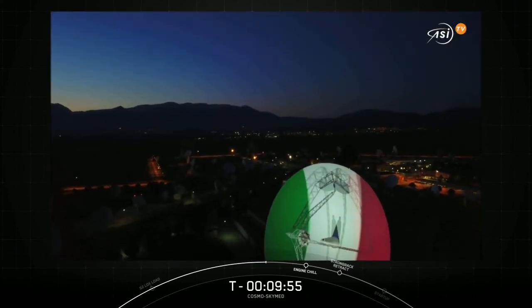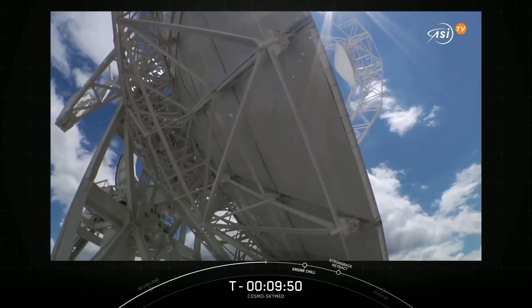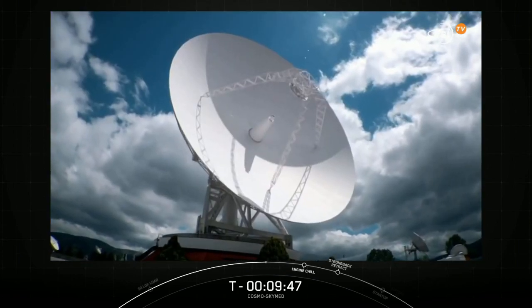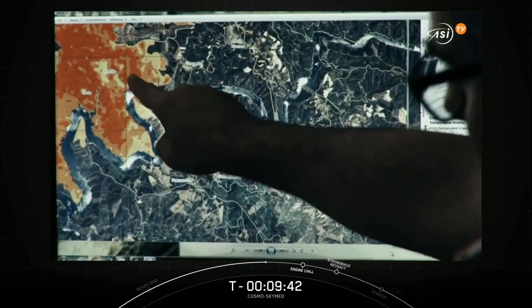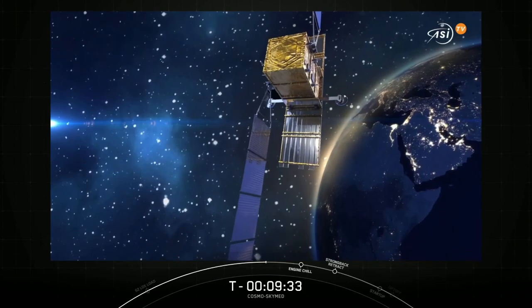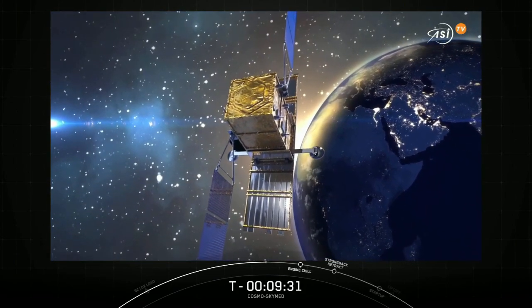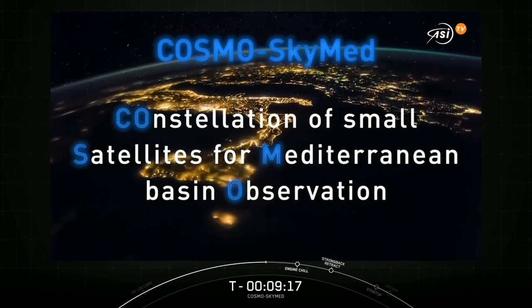For the better use of the satellites and the exploitation of data, we have developed a new control center and processing center in Italy. This will enable the development of new science and new services application for the benefit of citizens, institutions, and entrepreneurs. Cosmo SkyMed constellation is not only a very important technical instrument in the field of Earth observation, but it's also an important support to the strategy of Italy to international collaboration.